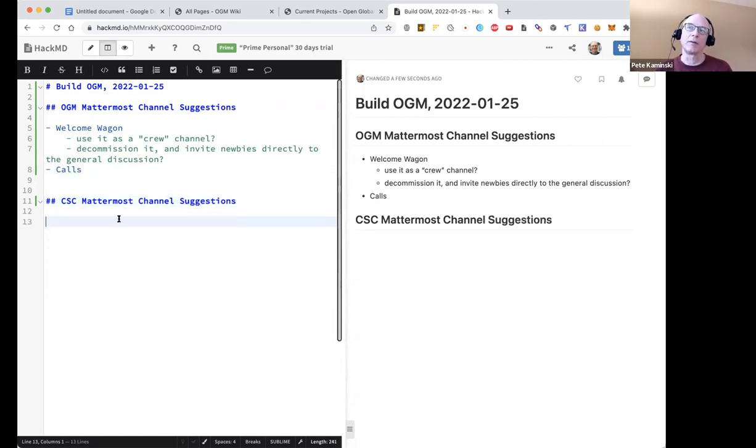And then this kind of splits into two things. Does OGM want to help CSC with things, or is OGM just going to say, yo, CSC, you should do this, but we don't want to help? Gotcha. Let me spell these perfectly correctly.